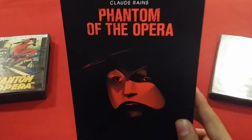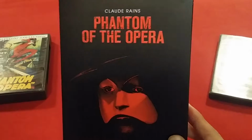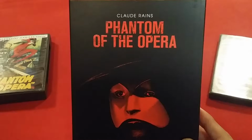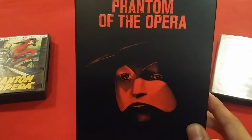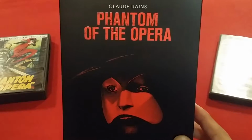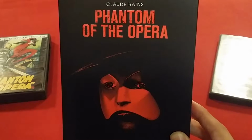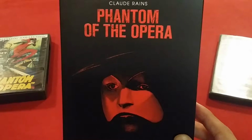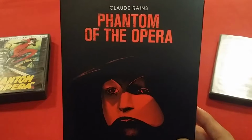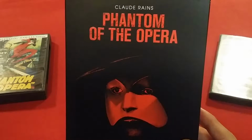1943's Phantom. This is the one with Claude Rains as the Phantom. Claude Rains played the Invisible Man in the 1930s, and with this version, Universal decided to do another version of the Phantom. They decided to remake the Phantom of the Opera. And what's neat about this one, compared to a lot of the other Universal monsters, is this one's in color, whereas the other Universal monster movies like Dracula, Frankenstein, The Mummy are in black and white.